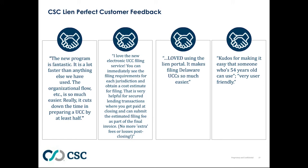We also have another client that loves the fact that we have the electronic UCC filing service available, and it also allows them to be able to see the estimates of how much they're going to be expected to pay when it comes time for the invoice. And another customer loved the fact that it makes filing Delaware UCCs so much easier. And my personal favorite is one of our customers mentioned kudos for making it easy so that someone who's 54 years old can use the application because it's so user-friendly.